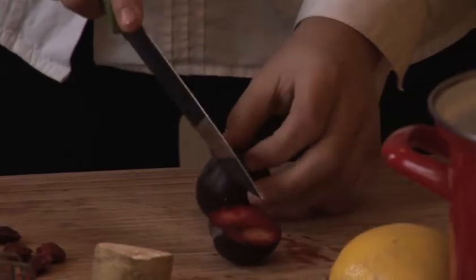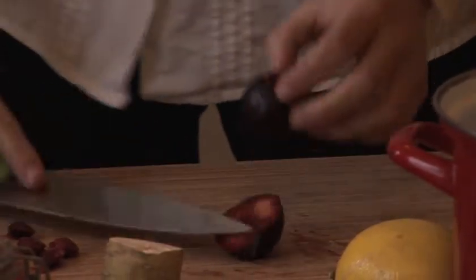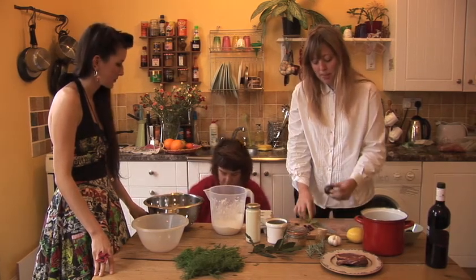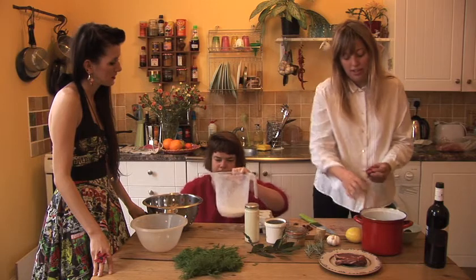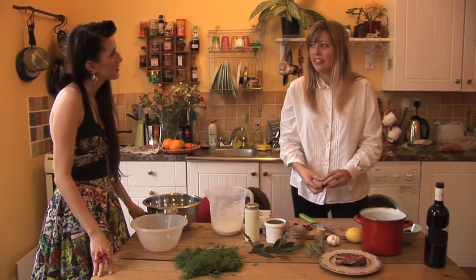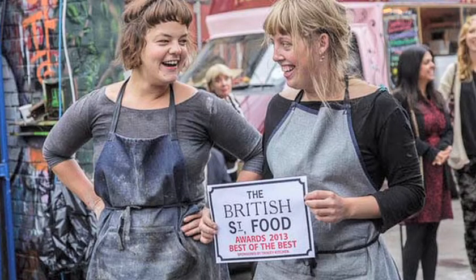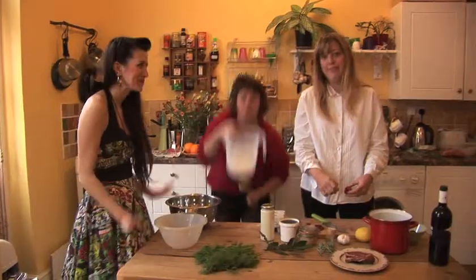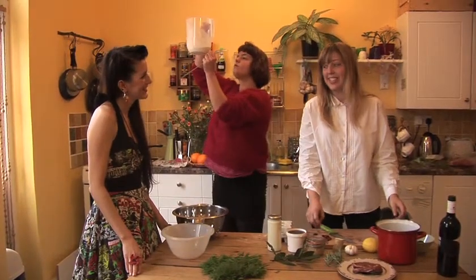We have a horse box which we converted into a kitchen that we cook in, and we take it round. We used to have a permanent spot in Bristol, but we can also move it around, though we're not very good at driving it, so we don't actually get too far. But we recently entered the British Street Food Awards, which we won. We came first, and we beat Spain, France, Germany, and Sweden.